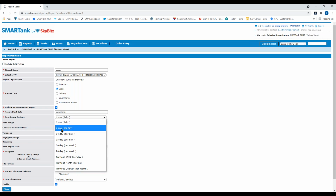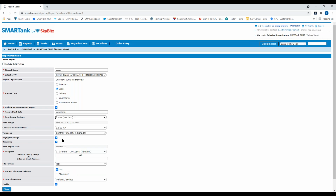I'm going to select a 7-day date range, and then that date range will change down here, and it will tell me, okay, now it's from 11/10 through 11/16. The reports give you the previous period. It does not give you anything in the future as a guess or an estimate as to what might come. It will give you the previous 7 days, the previous 14 days, the previous quarter, those types of things. So always keep that in mind when you're doing it.